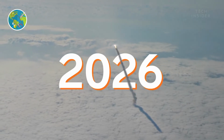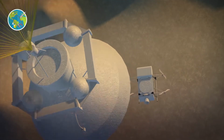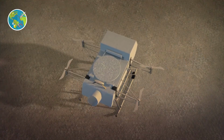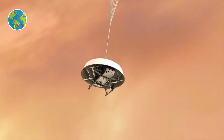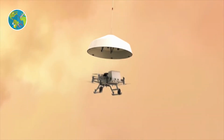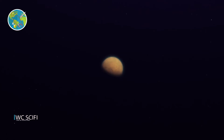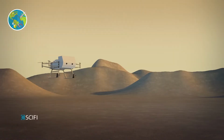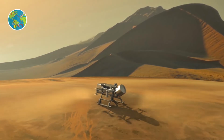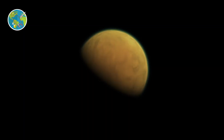Dragonfly will launch from Earth in 2026 and arrive on Titan in 2034. After it enters the atmosphere, it will literally drop from the back of a capsule that brought it and fly down to a set of sandy dunes on the surface. From there, it will make a series of hops over 2 years, sampling the ground and sending back data and photos.